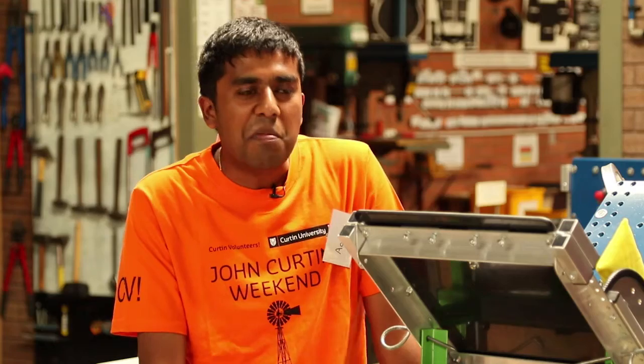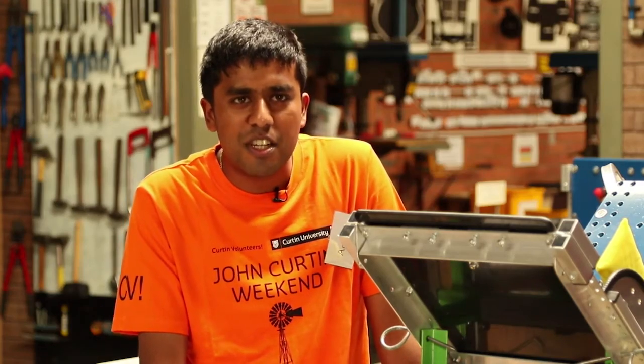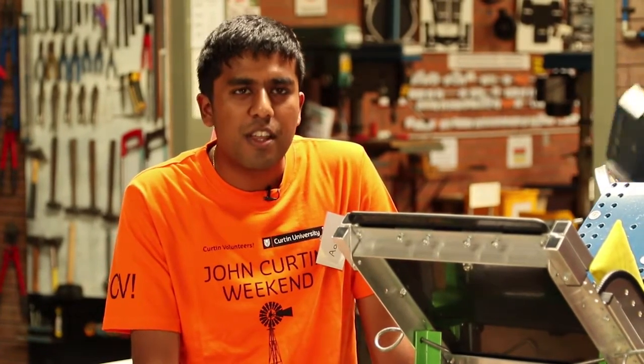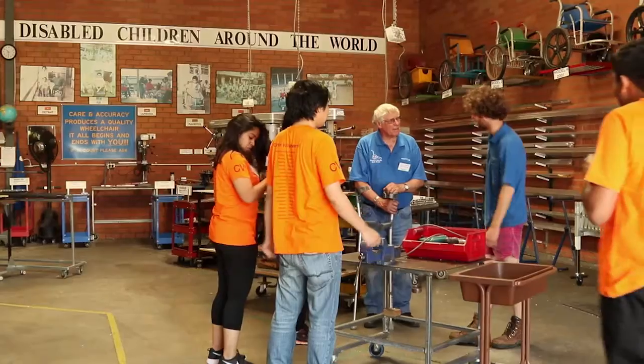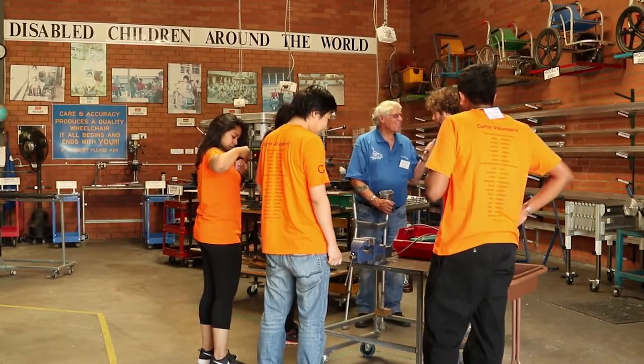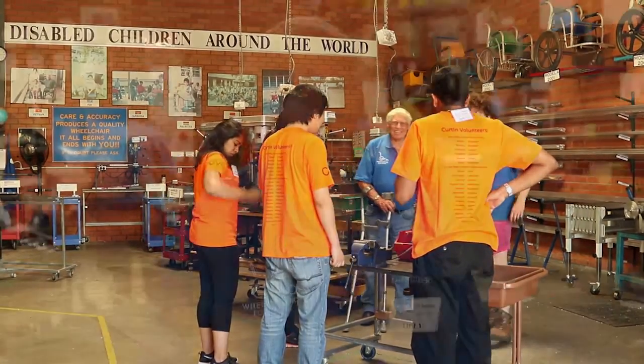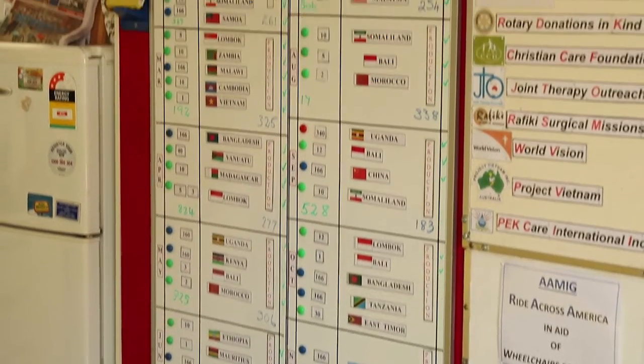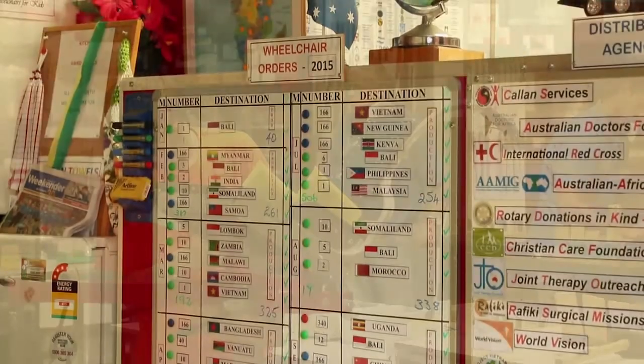It runs over 42 sites, and this is our lucky one. Oh, I love it. I've been doing it almost every year since I started in 2008. And every year I've gone somewhere different, I think. It is very humbling to see all these volunteers working really hard for a good cause. So far we've gone to 66 countries around the world and we've sent away just over 32,000 wheelchairs. Our wheelchair for this month is going to Bangladesh, Bali, East Timor.